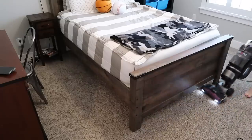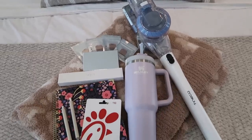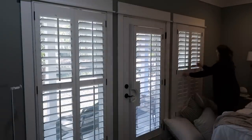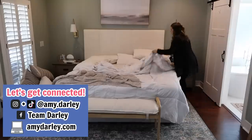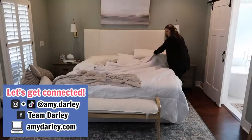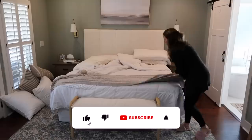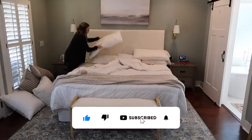All right, so get your to-do list ready and let's jump into some cleaning together. We are starting the cleaning with my typical morning cleaning routine. I'll make my bed, I'll get a load of laundry going in the washing machine, and then I move into the main living area and kitchen to tidy and clean up from the chaos of the night before and the morning.